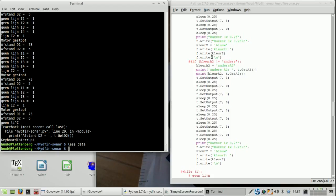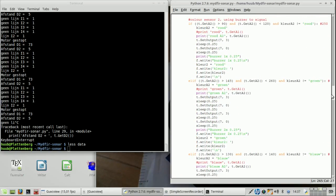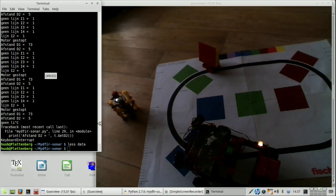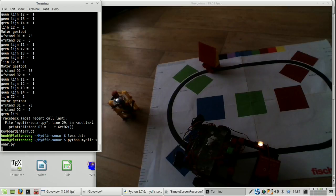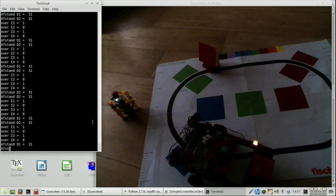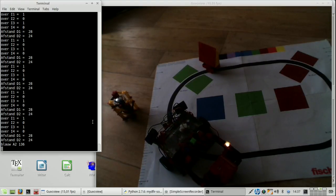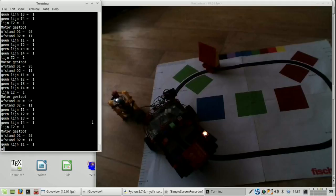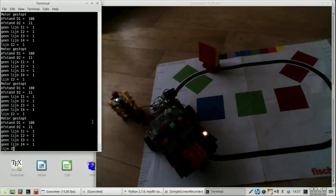Right, I have changed the algorithm a bit, so now it puts on screen and in the data file when the buzzer is going on, which is with color 2. So let's see how this behaves, if it does. And yes, I shifted them up a bit. There it goes, it corrects itself. Interesting. Buzzer. Buzzer is color, so it might very well be.